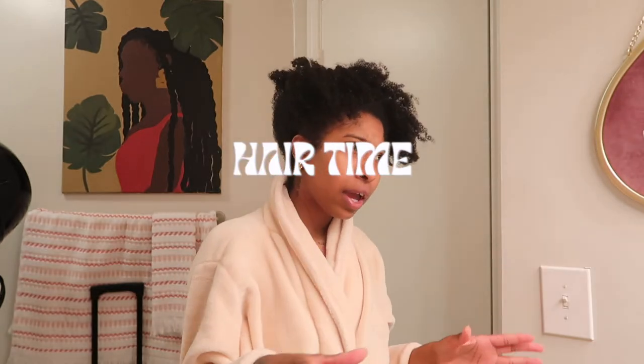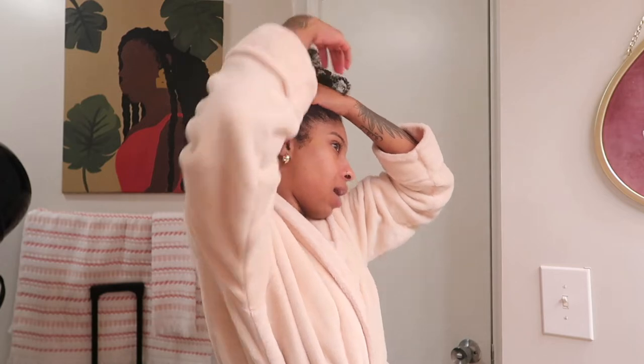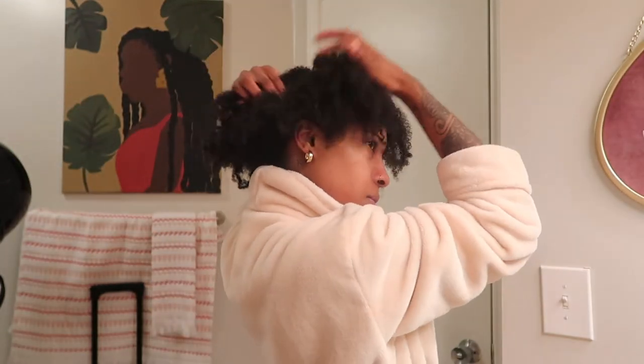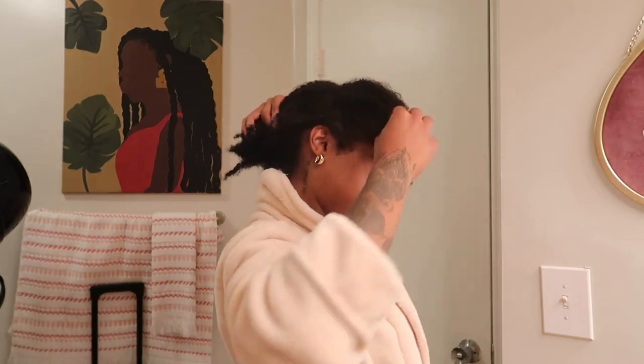I'm gonna work on my hair first. I'm going for something girly. Honestly, I'm thinking about keeping my hair up and out of my way because I feel like that's gonna be the easiest. I just kinda wanna incorporate a different look to my hairstyle. So yeah, I think I'm gonna do that.